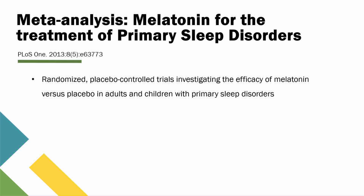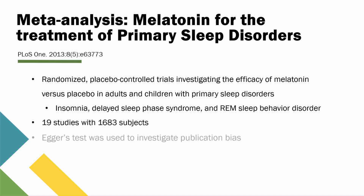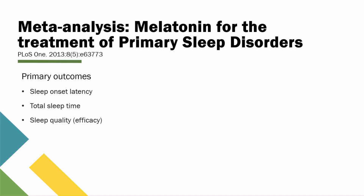So these are randomized placebo-controlled trials. The sleep disorders in this study were insomnia, delayed sleep phase, and REM sleep behavior disorder. There were over 1,600 patients overall, and they investigated publication bias and heterogeneity in all of the studies. The outcomes that they looked at were latency, total sleep duration, and quality.